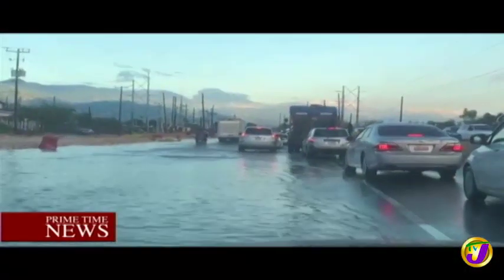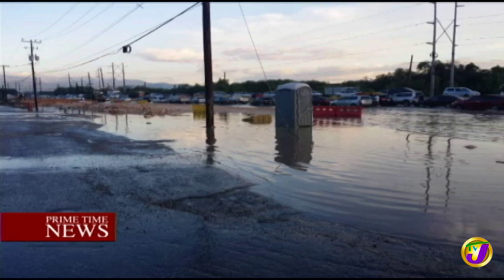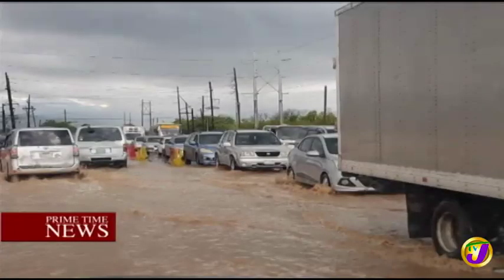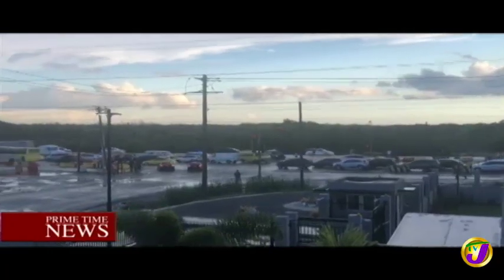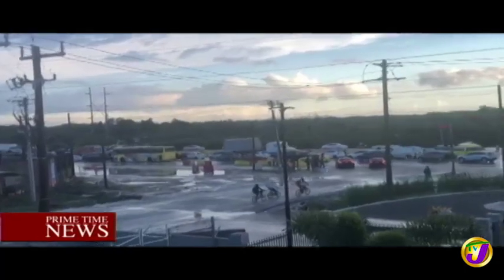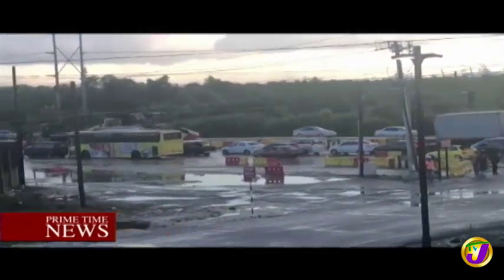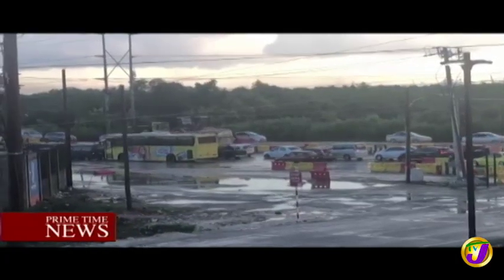TVJ's Andrea Chisholm reports. A section of the Mandela Highway with a new description, Mandela River. This has been the scene since minutes after 3 Monday afternoon. Hundreds of motorists cautiously crawling through dark brown water in the 6 Miles area. It was enough to trigger a tweet from the National Works Agency, warning motorists that traffic was backing up on both sides of the dual carriageway and they should brace for significant delays.